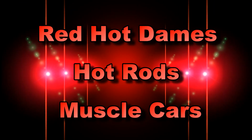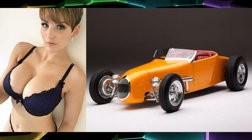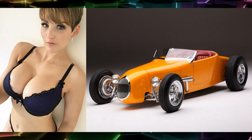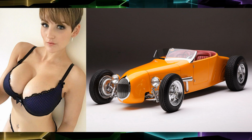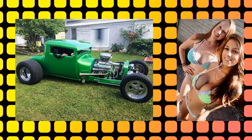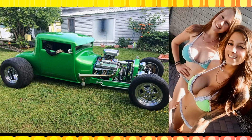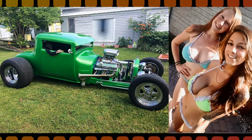Red hot dames, hot rods, and muscle cars coming up. Woo-wee. There's a sassy looking Fox and a 1912 Model T fiberglass replica. There's a couple of delicious looking dames and a 1922 Ford Custom.